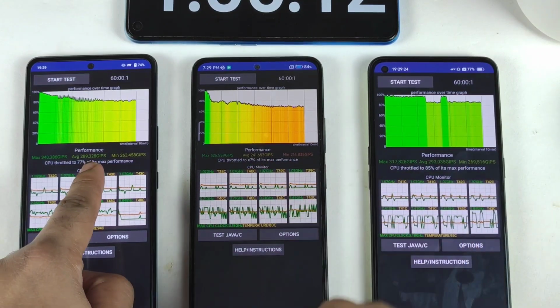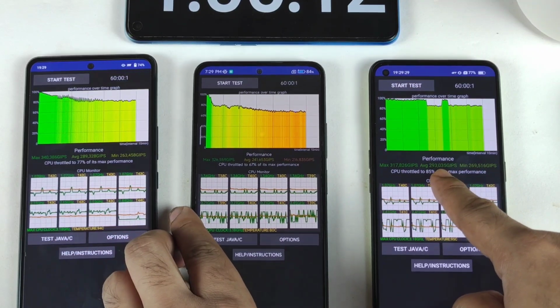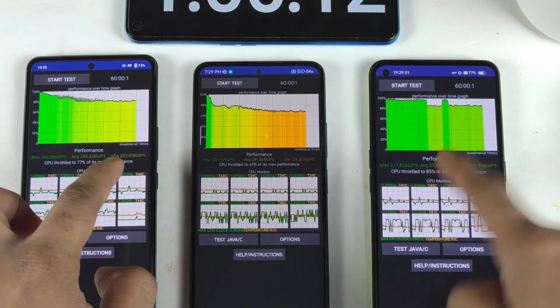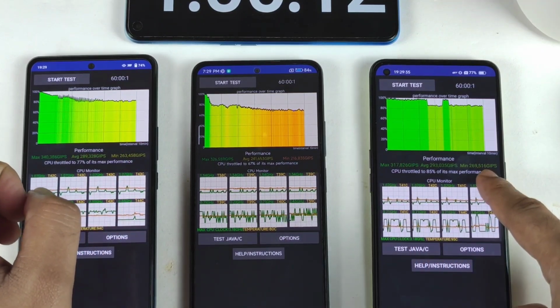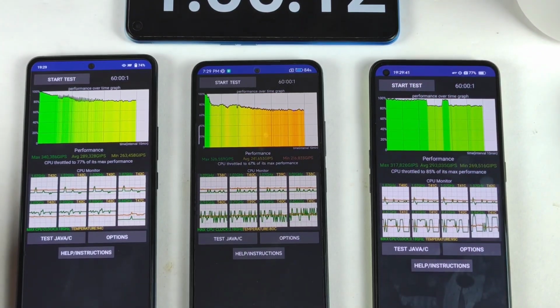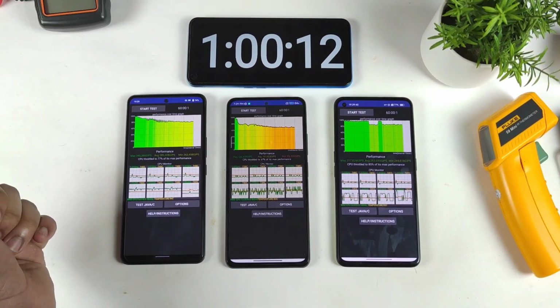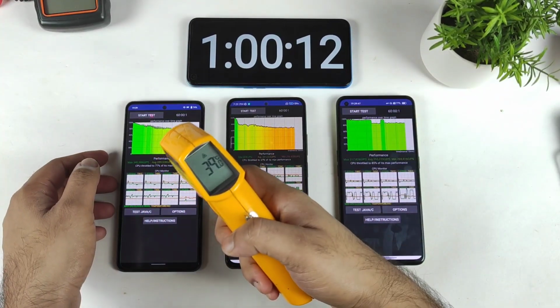And the average scores are 289, 241, and 293. And the lowest values are 263, 216, and 269. You can see, friends, what's happening here. So this is a quick CPU throttling test comparison between all of these three Snapdragon 870 chipset mobile phones side by side. So I hope you understand exactly what's going on with throttling.